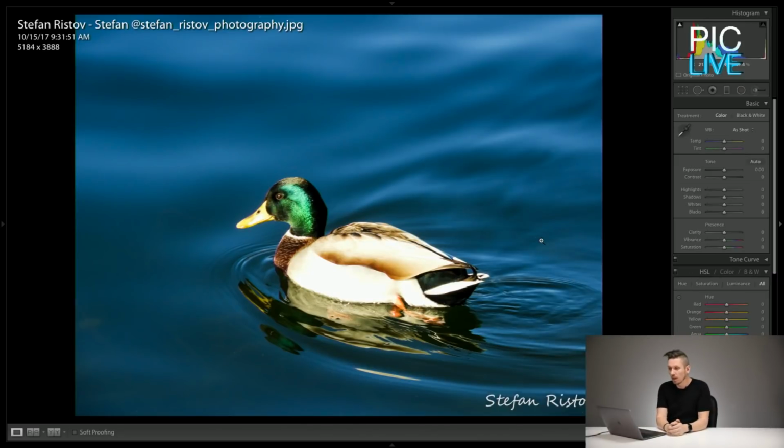Nice work, Tom. Stefan Ristov. I mean, this is just a standard photograph of a duck, a mallard, in fact. You can tell that with the green of the head. I think that makes it a mallard. Is that right? Did I make that up? I hope so.